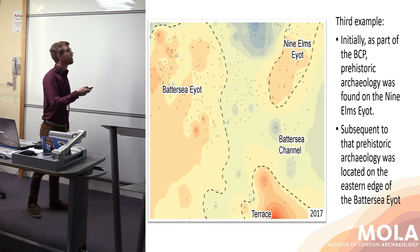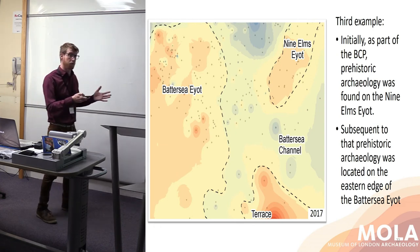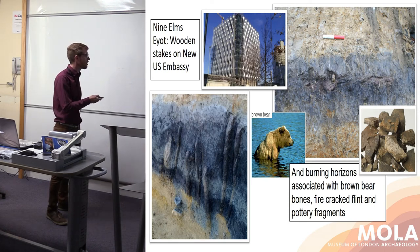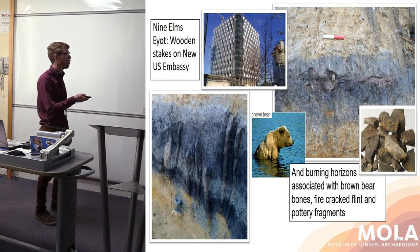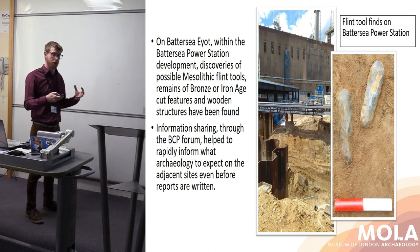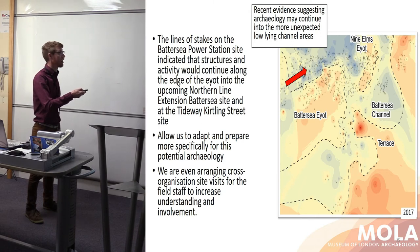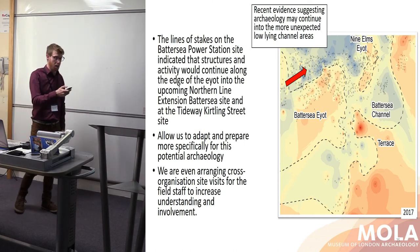Third example is we got some prehistoric archaeology first on the Nine Elms Eyot and then on the edge of the Battersea Eyot, and they really informed each other as to what kind of age and type of archaeology we were expecting. On the Nine Elms Eyot, we were getting wooden stakes, possible fish traps, we were getting a burning campfire kind of areas with brown bear bone and some fire-cracked flint and pottery. On the Battersea Eyot, we were getting Mesolithic flint tools, and more substantial Bronze and Iron Age cut features and wooden structures that, because we're all sharing the data so rapidly, have informed us that some of these cut features, some of these alignments of stakes are actually moving from the edge of the Battersea Eyot into the deep channel areas where we wouldn't normally expect archaeology to be at those lower elevations.